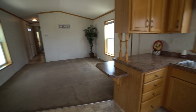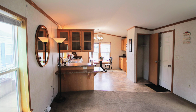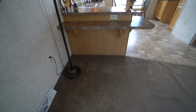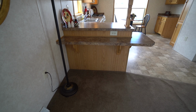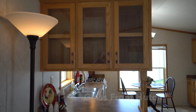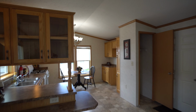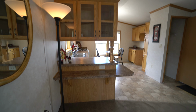There's a view into the living room. And that's the hutch that is on the living room side. You can put some decorative glassware there, or collectibles. And I want to highlight this counter again. It's a great addition. There are the glass fronts to those cabinets, and again there's the guest closet in the background.